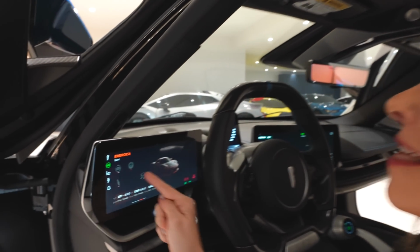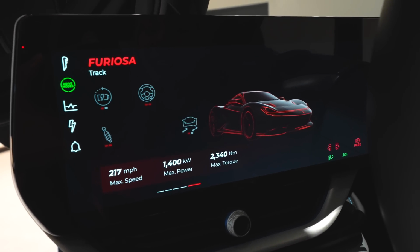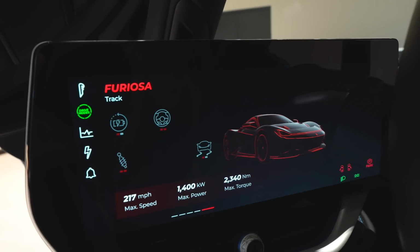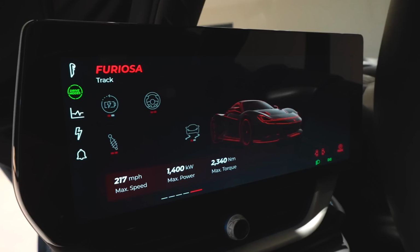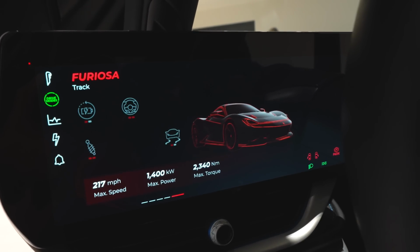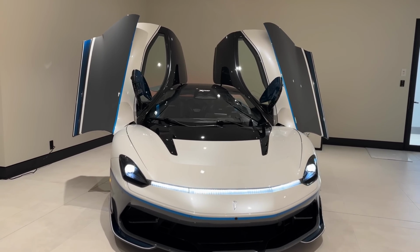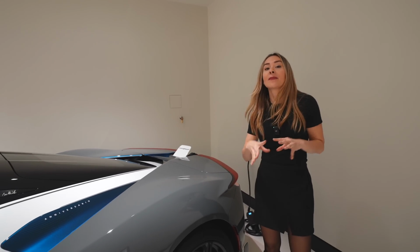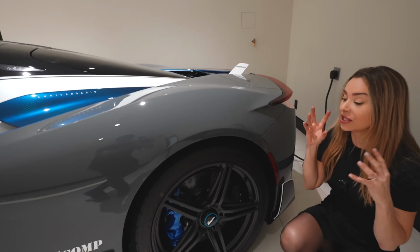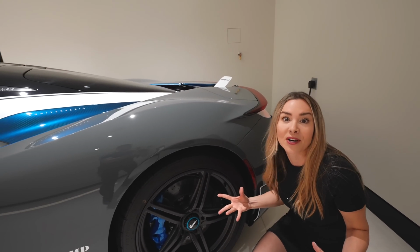We gotta go there. This is Ferocia. This is the track mode. It has 1400 kilowatts of power, 2300 Newton meters of torque. The last 2 modes are limited to while driving, but you can see the incredible power provided while in track mode by this impressive drivetrain. So between the torque vectoring and the active spoiler, you're actually able to dynamically adjust the power that goes to each wheel. It helps with cornering and just gives you this insane experience when you're driving.